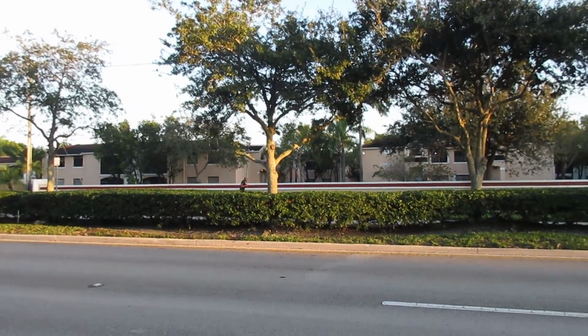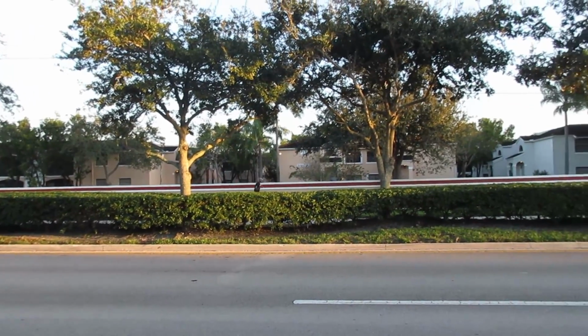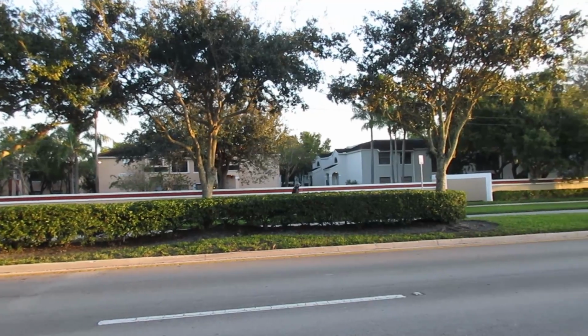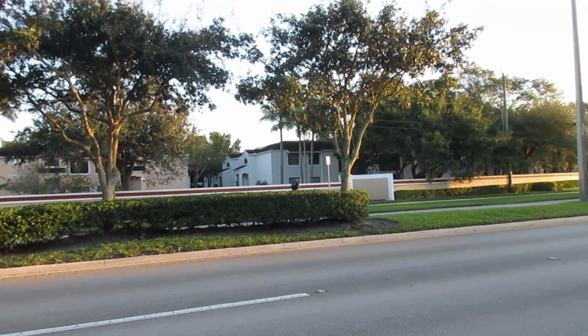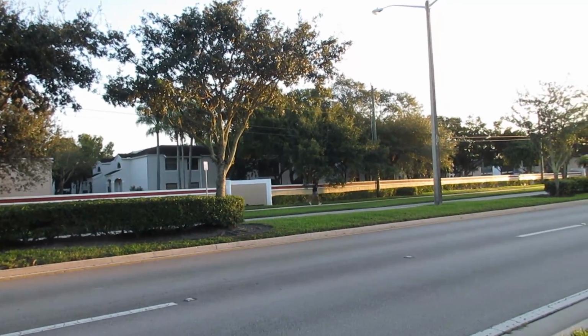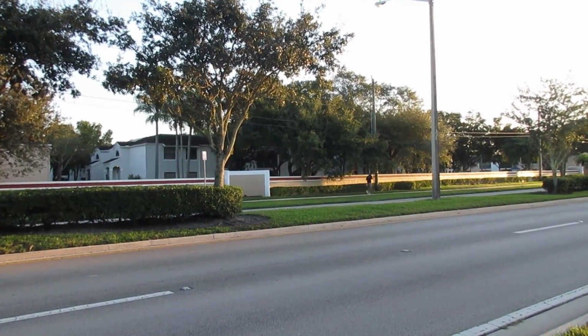You can see a runner over there on the sidewalk on the north side of the road. As he's running, he's singing a rap song, it sounds like. Whatever makes you happy.